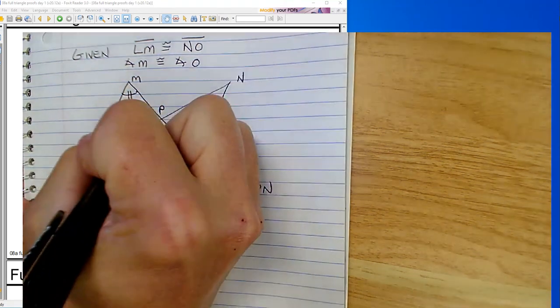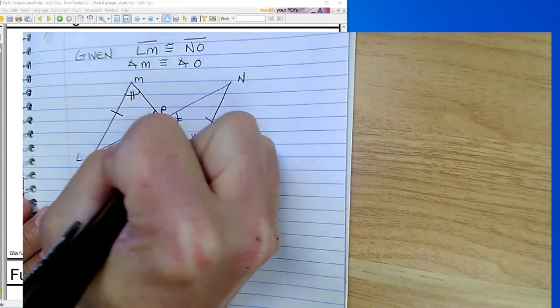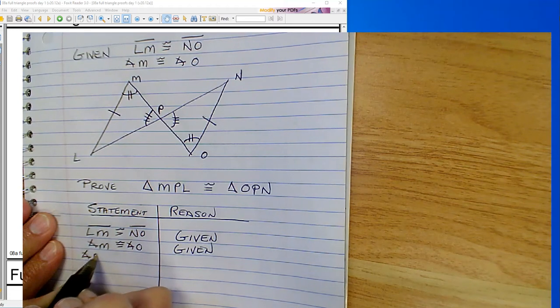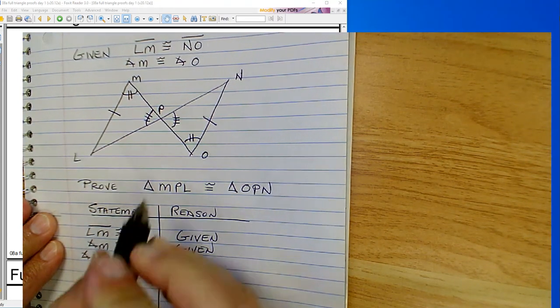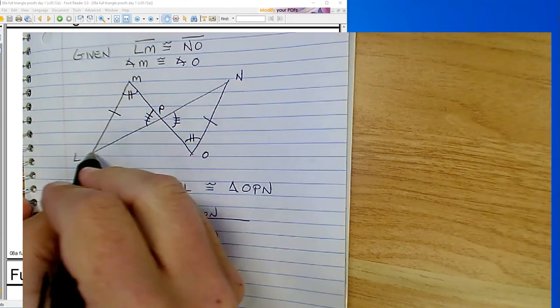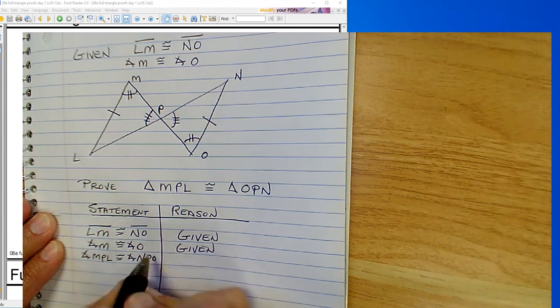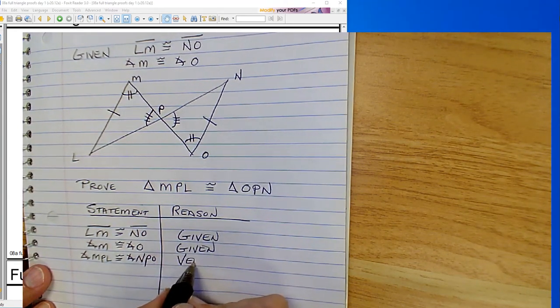Well, what do I have right here? I have vertical angles. So MPL is congruent to NPO, or I could say OPN. And how do I know that's true? Vertical angles.